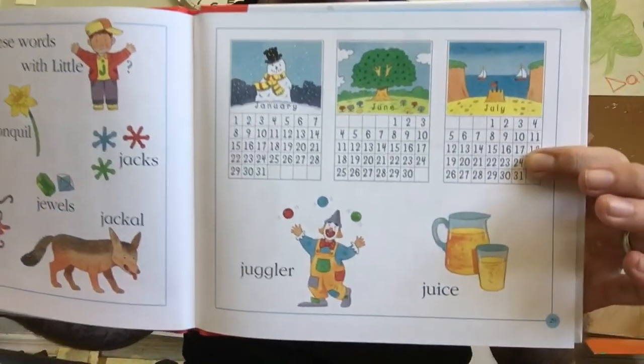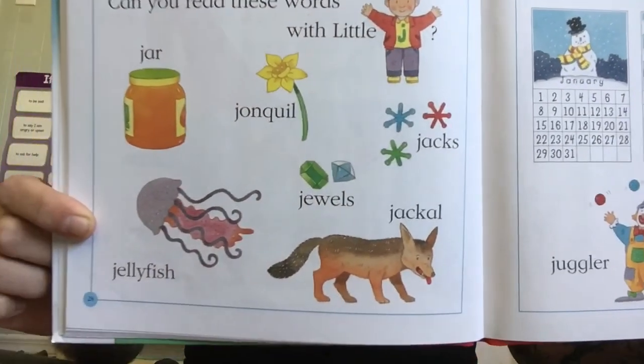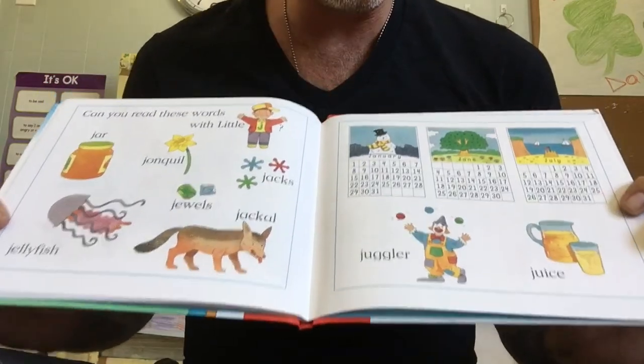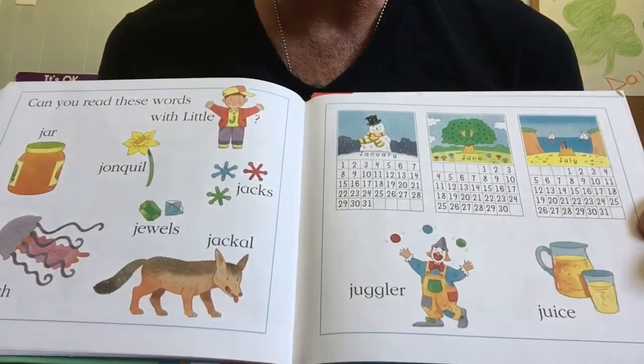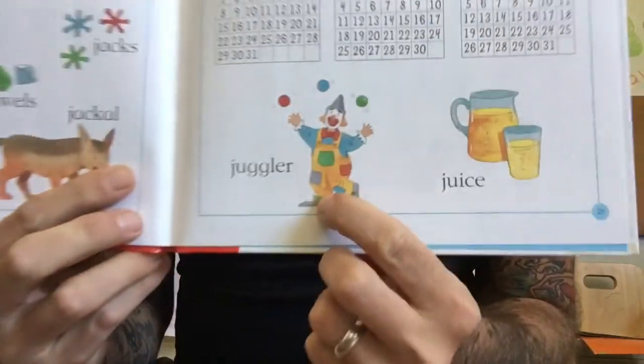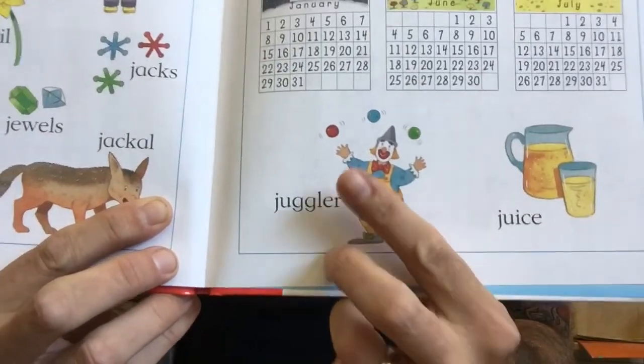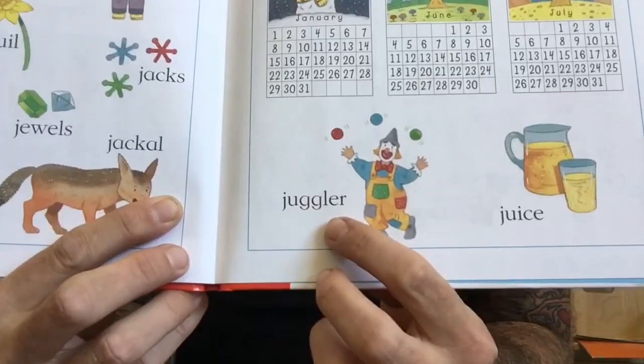And on this last page, we have lots of J words. But these are kind of hard to read. Maybe you guys can help me. Let's see. Does anybody know what this clown is doing? He's juggling. He's a juggler. Good job.